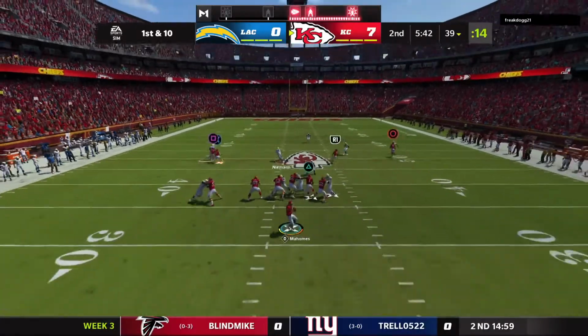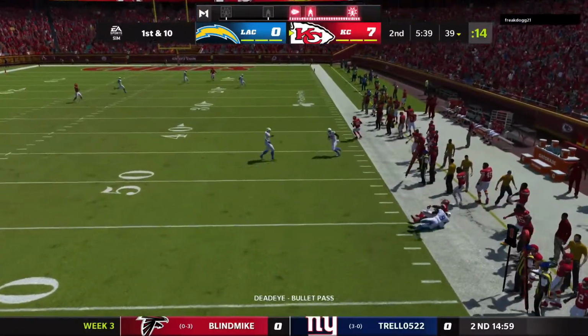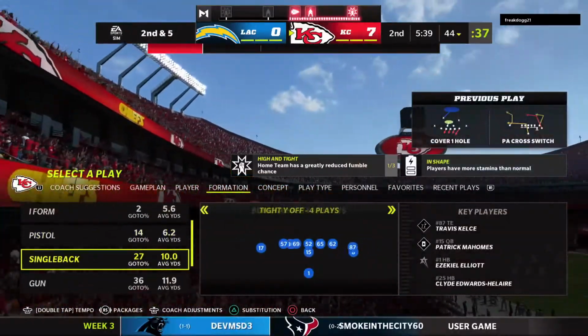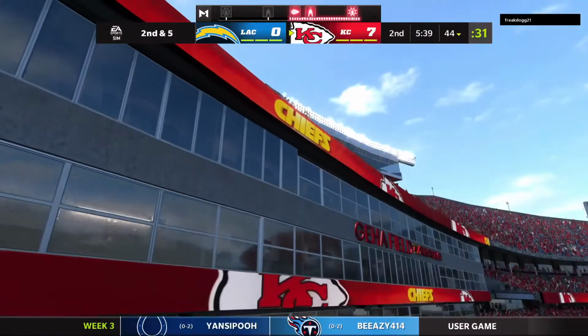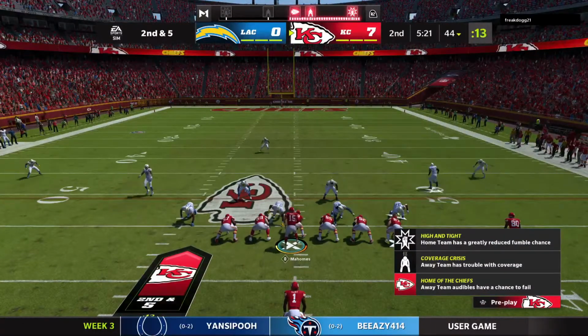On play action, it's Mahomes. A dump off to Elliott. And he'll be out of bounds up near the 45 at the 44. Well, they'll use him a lot out of the backfield. He had 5 catches a week ago, and he makes another catch here for good yardage. Second down at 5.